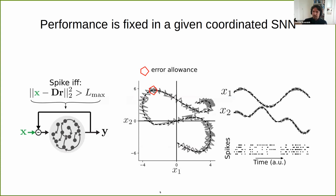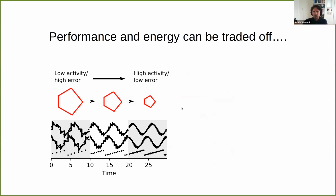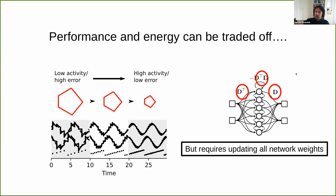But what we really want is a network that does this online. We don't want to keep doing this. We don't want to redefine the network, because the way to think about this network is, okay, we know now how to change the performance and energy use. If we change the recurrent connectivity to change the size of this kind of error allowance, we can adjust how much error we have and how many spikes are being used. And you can go from a very low activity, high error regime with a very large error allowance to a very high activity, low error regime with a very low allowance. But again, to do that, we need to redefine all the connectivity weights in these networks.